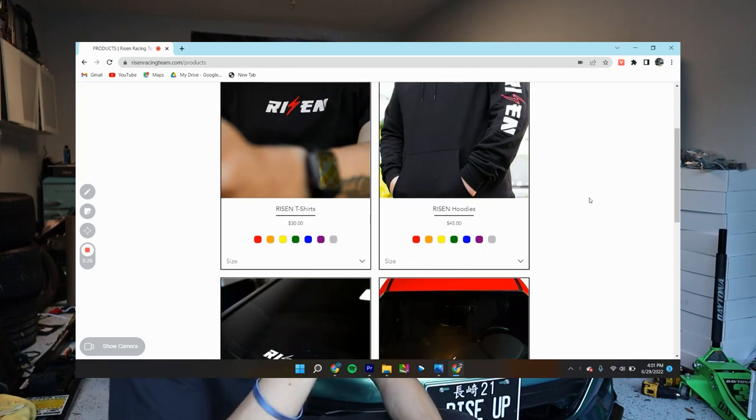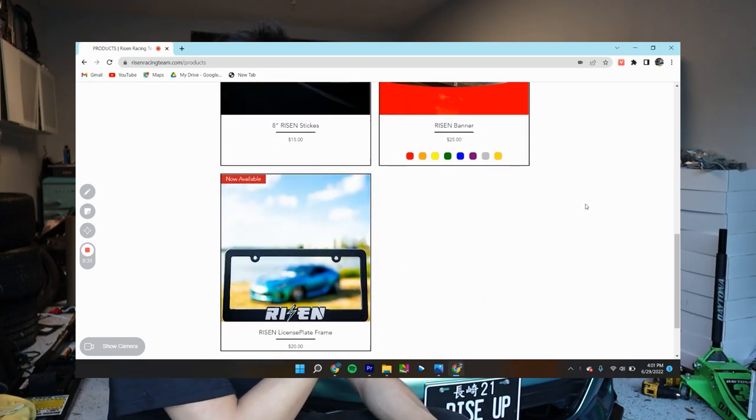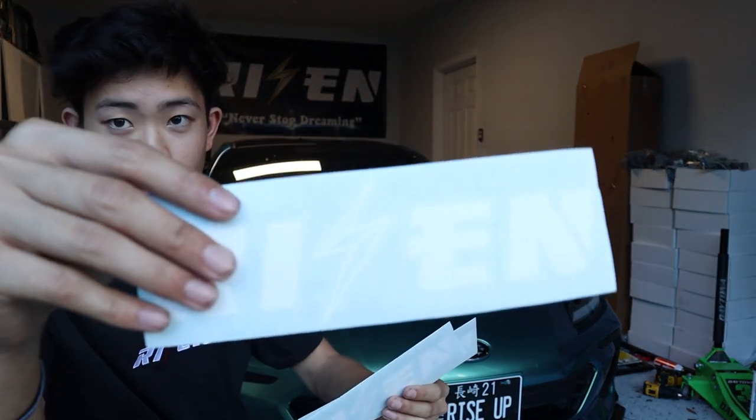As you guys saw, we have fully restocked the Risen t-shirts and hoodies, since you guys actually killed it on the last drop and sold out a lot of colors and sizes. And then one of my new favorite additions to the website is this Risen license plate frame. We also have our 8-inch stickers, which you guys will find on the website.